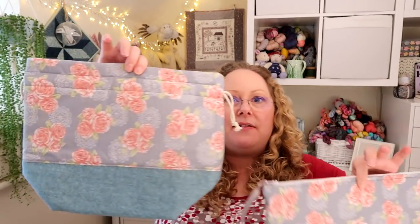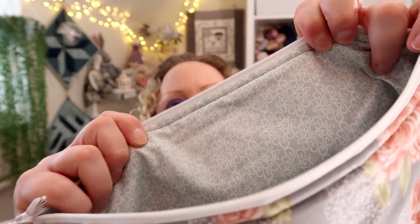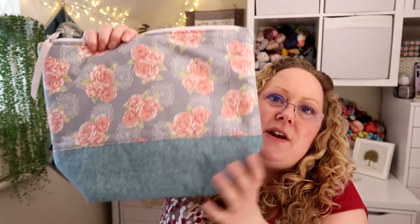Second fabric I've got to show you is a rose fabric, and again I've got the 2 different versions, the zipped version and the drawstring, and I love the lining fabric of this. It is a duck egg blue in there with a beautiful print on it, and I thought that that went wonderfully with this rose print. And then I've got the contrast bottom.